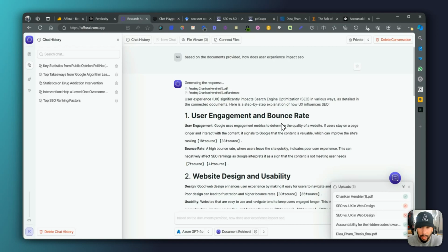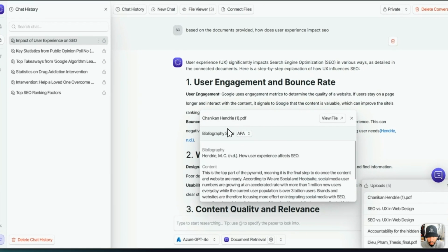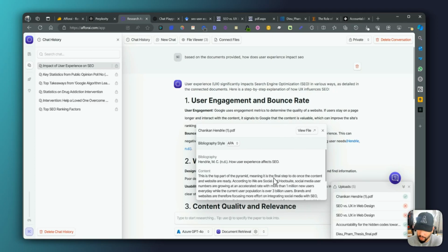So here it's saying user engagement. Google uses engagement metrics to determine the quality of a website. If users stay on a page longer and interact with the content, it signals to Google that the content is valuable, which can improve the site's ranking. Now let's look at the actual source. According to this document, this is the top part of the pyramid, meaning it is a final step to do once the content and website are ready.